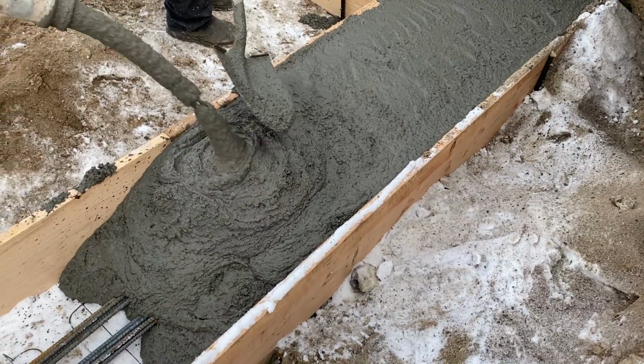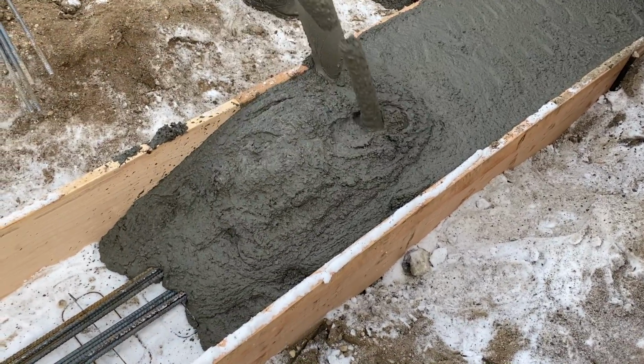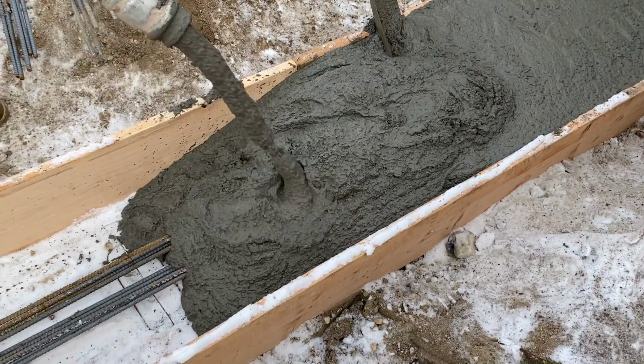Is this gonna be your house or you just gonna sell it? Oh no, we're putting too much into it to sell it.